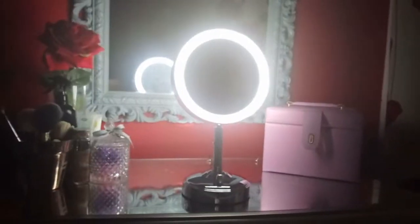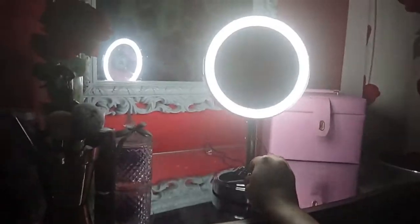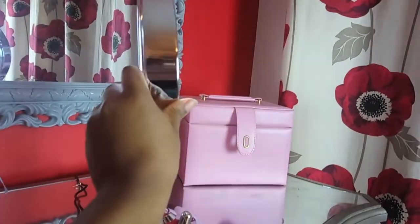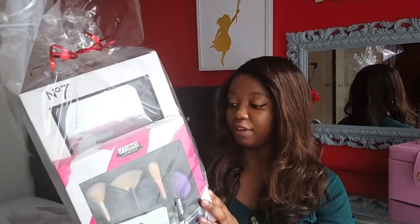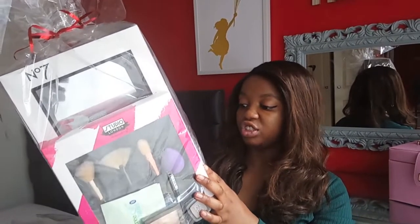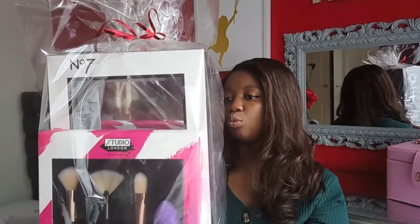Both sides of the mirror light up, and you can adjust the lighting however you want. It's double-sided, so you've got a normal mirror, and then a 5 times magnification mirror on the other side. And it's energy efficient. I think you have to plug it into a wall, but I don't know how long the wire is. But in store they had one plugged in, and the wire looked quite long, to be honest.